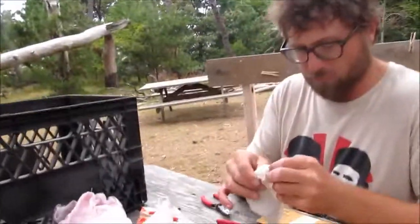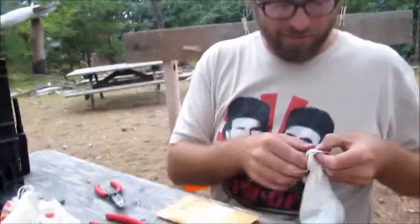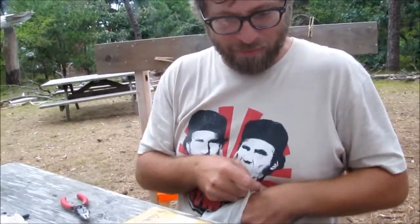Right, what's our next? That was a catbird, I think, by the way, that was making all that noise. We weren't hurting it. No, it was just the general catbird talkative cheekiness.